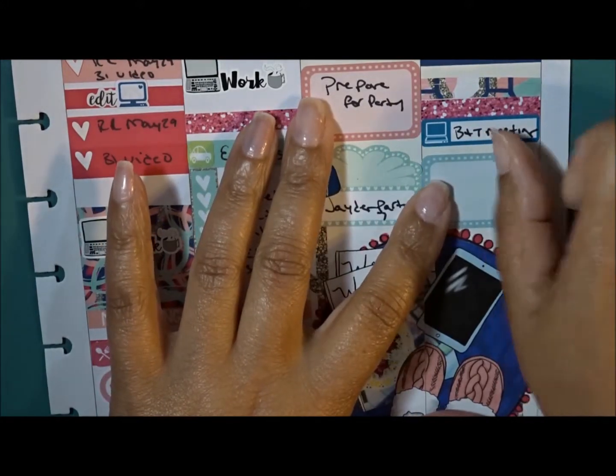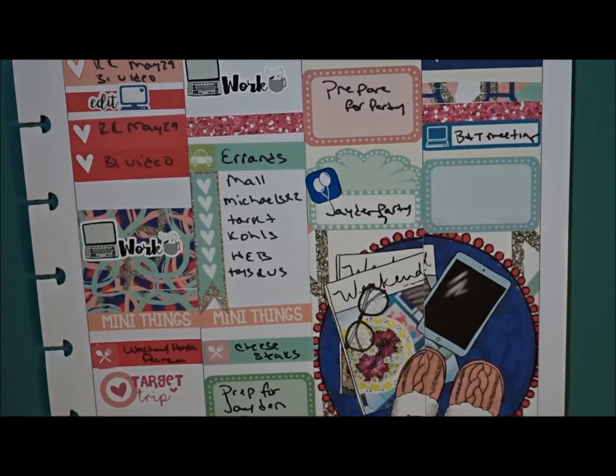And I'm just going to overlap just a little bit. And I'm going to grab my record stickers because I did do a lot of recording. Shoot, where'd it go? Seriously, I really do hate when I have too many stickers because I can't find anything. This is why my videos are too long.